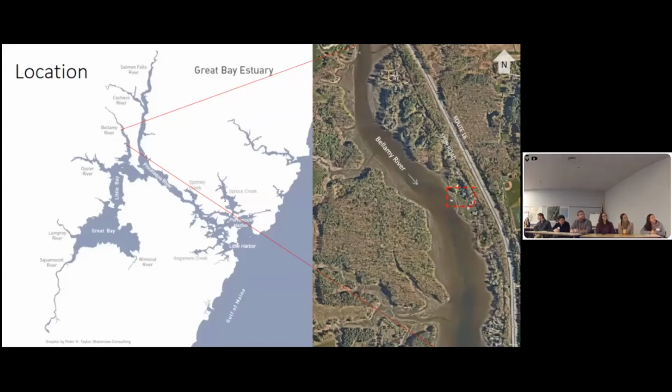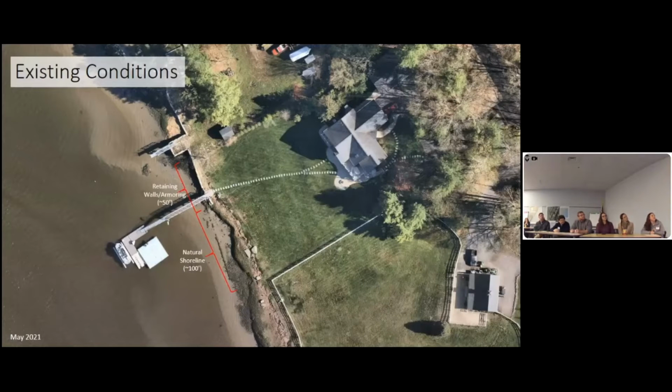You can see the zoomed out photo over there with the aerial and the little red box over our residence. And then here's another aerial showing just the residence and the shoreline. For this project, we broke the shoreline into two different areas of study or interest.